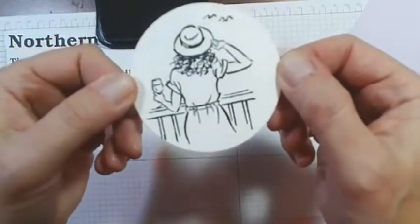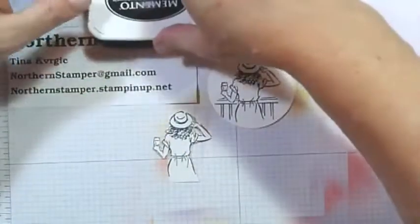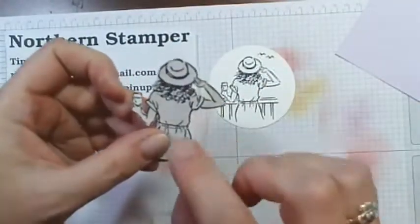Okay, and what we're going to do is I want to put a little tiny glue drop on her.